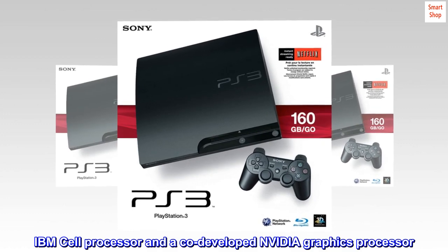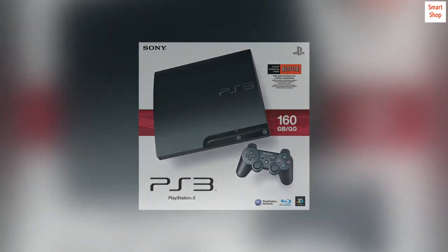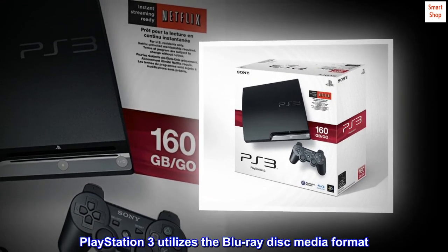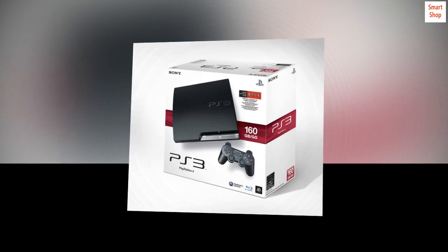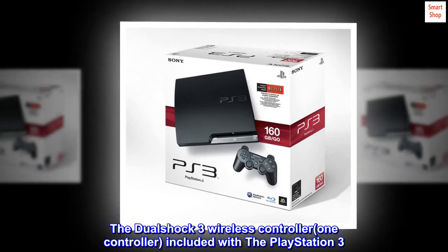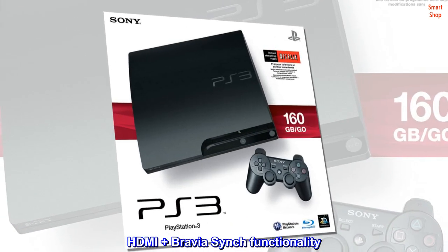IBM Cell processor and a co-developed NVIDIA graphics processor. Dolby Digital 5.1, DTS 5.1. PlayStation 3 utilizes the Blu-ray disc media format. The Dualshock 3 wireless controller, one controller, included with the PlayStation 3. HDMI plus Bravia Synch functionality.